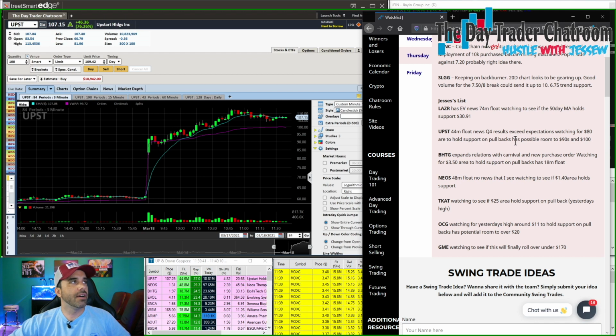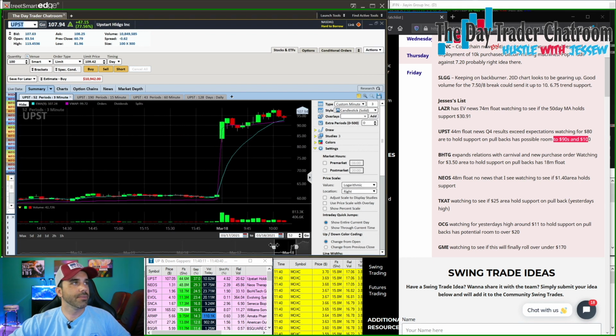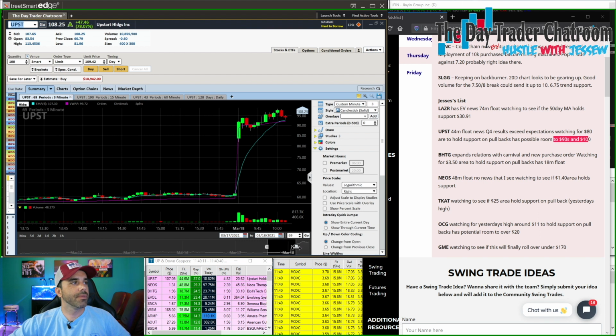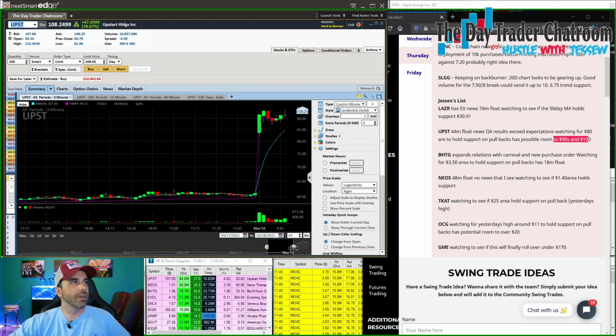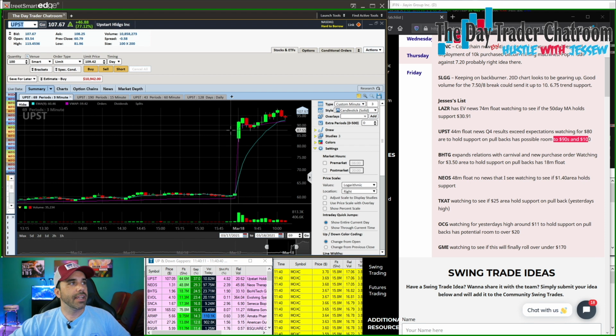The low of day on this one is 81.96. I don't think we could have called it any better. Popped right off of that with super nice volume, pulled in, and got underneath VWAP. VWAP resistance, for me personally, my entry on this thing, had I traded it, and we'll go over my actual trade and live trade in a minute, would have been either right here on this retest of VWAP, or I would have waited for the break of high of day and then another retest of this area right here.